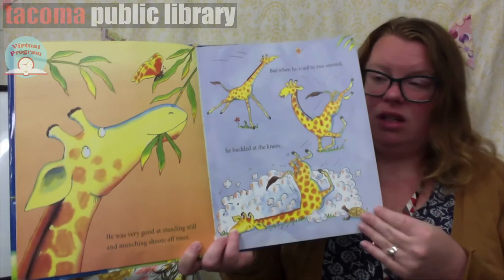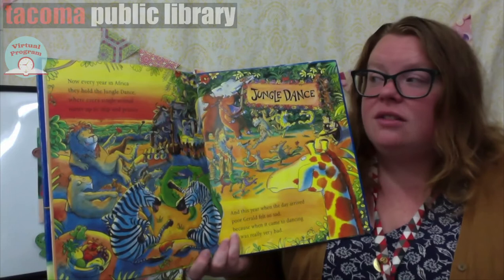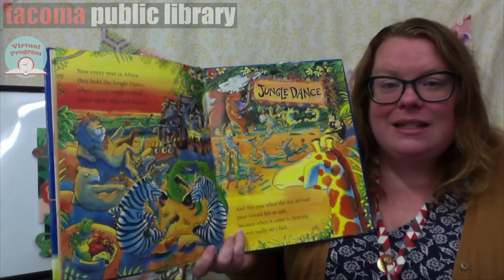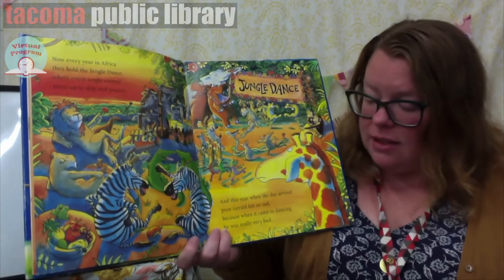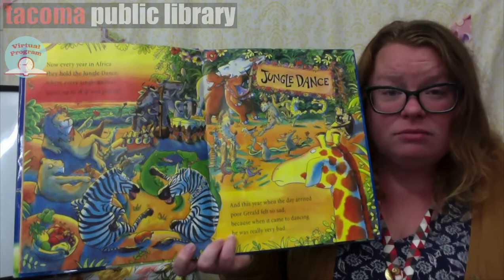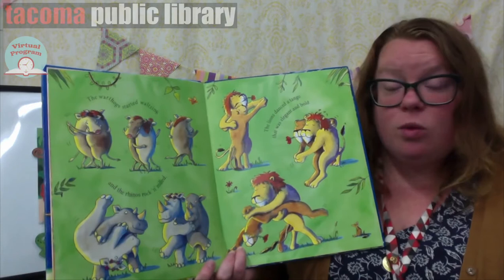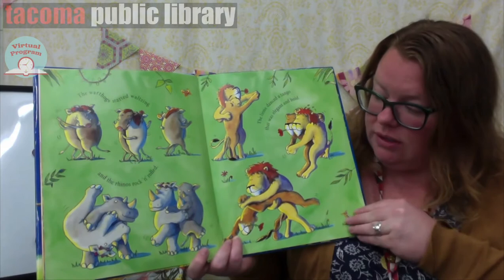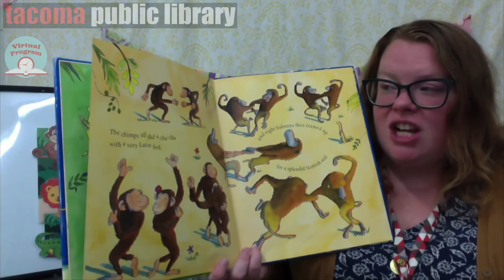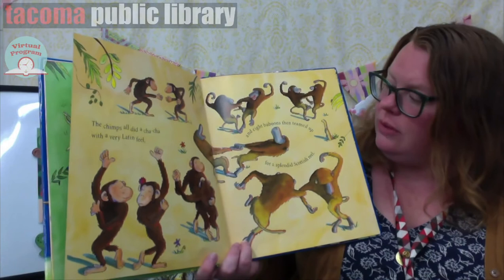Now every year in Africa, they hold the Jungle Dance, where every single animal turns up to skip and prance. And this year, when the day arrived, poor Gerald felt so sad, because when it came to dancing, he was really very bad. The warthogs started waltzing, and the rhinos rocked and rolled. The lions danced a tango that was elegant and bold. The chimps did a cha-cha with a very Latin feel, and eight baboons then teamed up for a splendid Scottish reel.